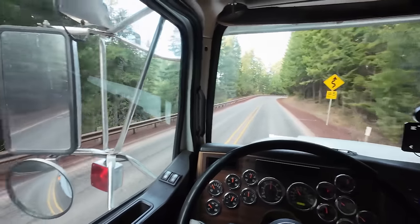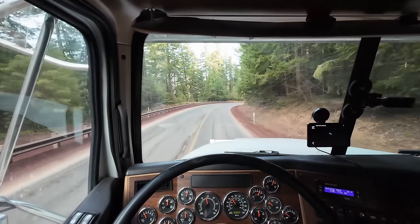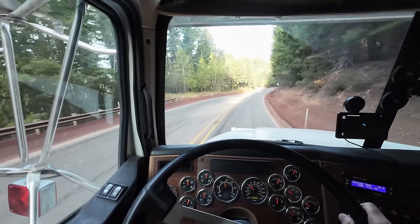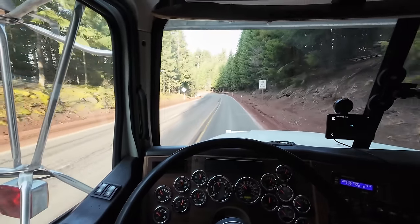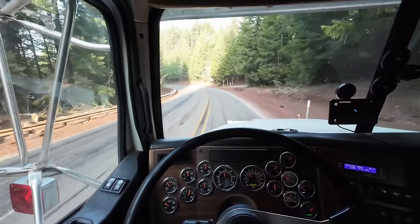Beautiful day for a drive in the woods. It is so nice up here. We're taking it easy down the hill because obviously we don't have brakes on that truck that we're towing. But if you really get to thinking about it, what this weighs and what that truck back there weighs together is what this truck's axles are rated to weigh completely on their own.